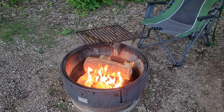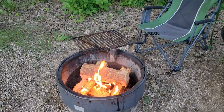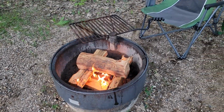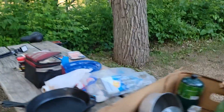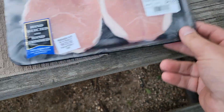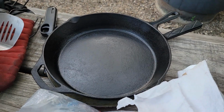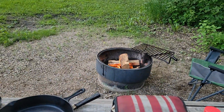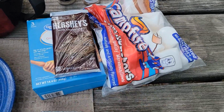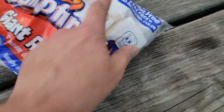Okay, this fire was not exactly too good. This was the second time I had to get it lit. But anyways, it's about 20 to 9 right now. Let's see if it'll catch now. Like I said, here's what I'm going to be cooking tonight: pork chops in a cast iron pan. Of course, I'm going to have s'mores, and there are the giant marshmallows.